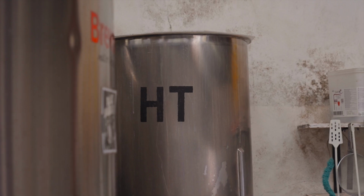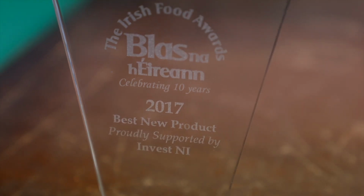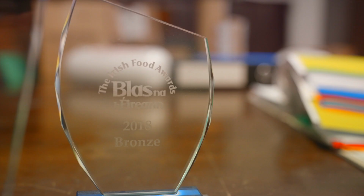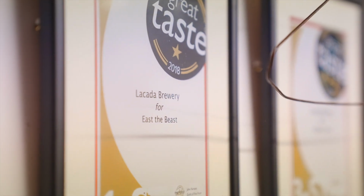Today we're going to be doing a collaboration brew with Lacada. Lacada Brewery are based in Portrush town here. They're a cooperative brewery, and what does that mean? The cooperative brewery in the sense of Lacada means that it's community owned. So the community here, they support it, they've funded it, they're invested in its growth and development.